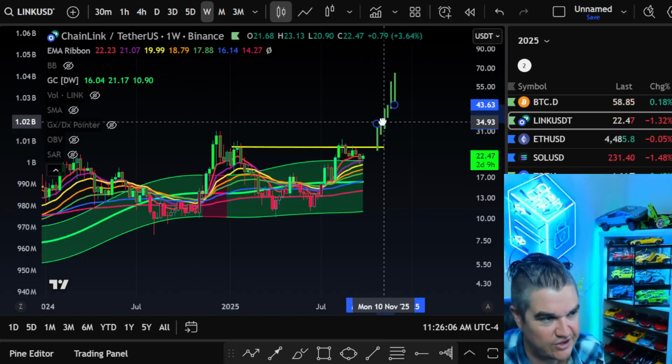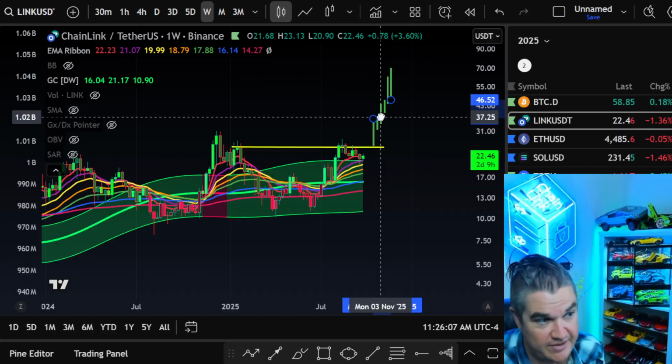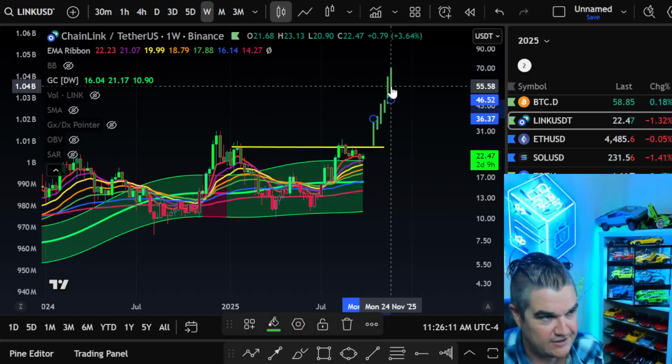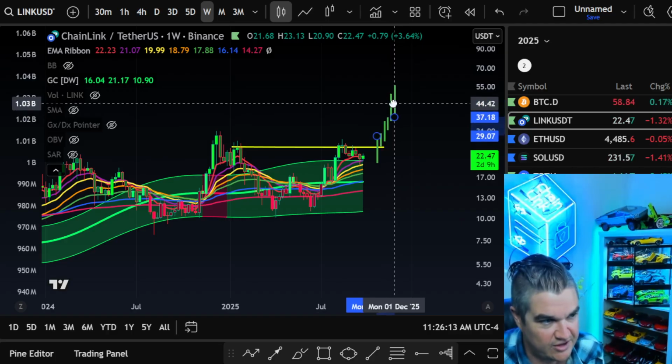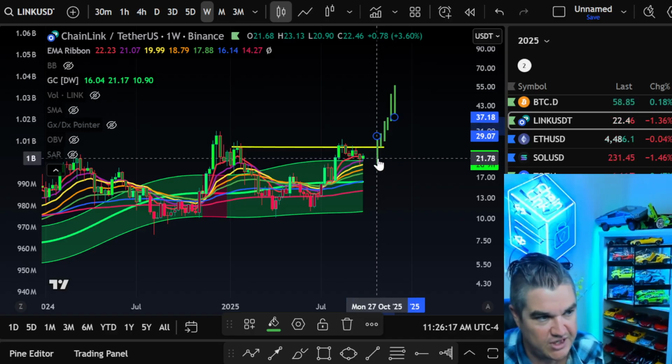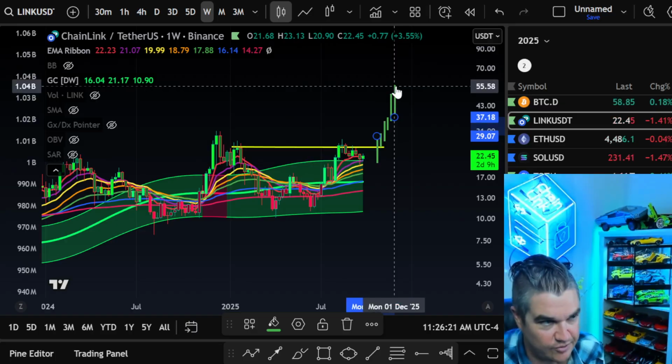Maybe that move doesn't start till the end of October. Maybe it doesn't start till $30, and then look how much higher we get. Maybe we come down a little bit more. Maybe we start the last week of October, and we start from $20. That's still a rhyme with that gets us to mid 50s.